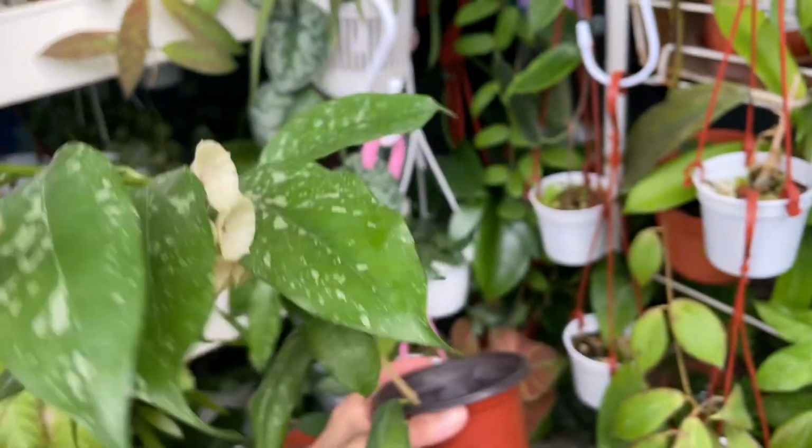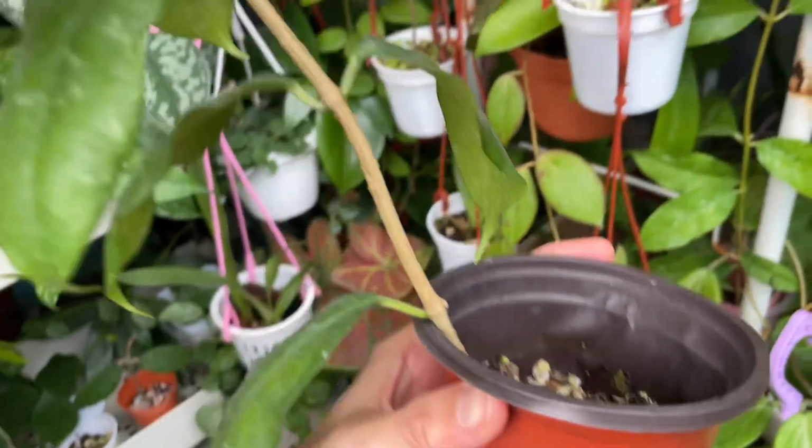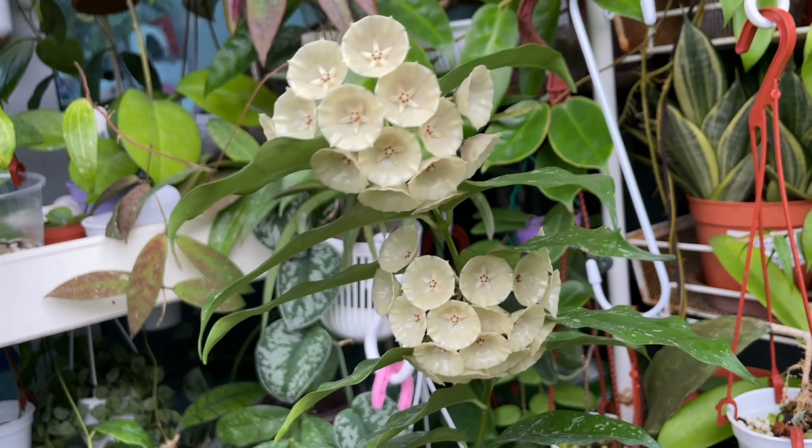This particular one is not a big plant. This is like a 3.5-inch pot again. And just look at that. It has put up 2 bunches of flowers.